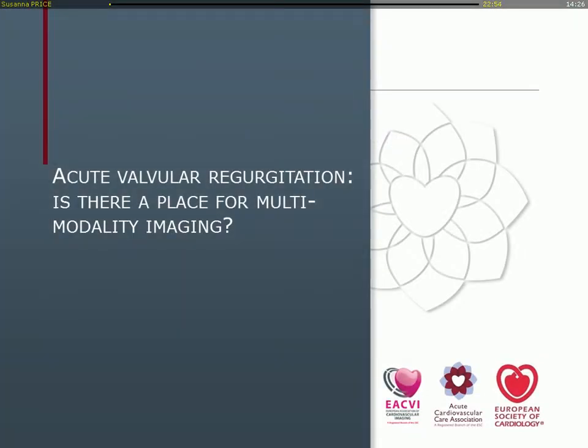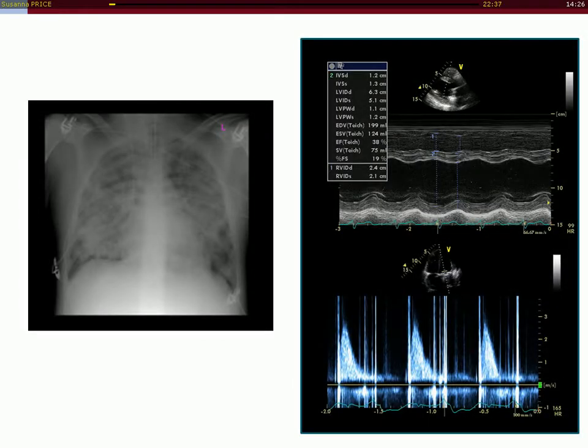So I was given this title to consider, and my immediate thought was, in acute valvular regurgitation, we have very sick patients who are often shocked and in pulmonary edema. Surely there's no place to be taking them for multimodality imaging. But on reflection, I think I'm entirely wrong. We use multimodality imaging all the time in these patients.